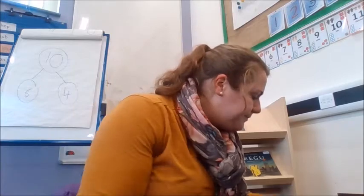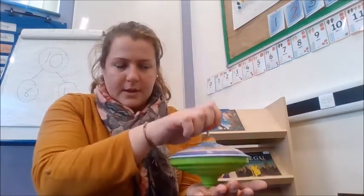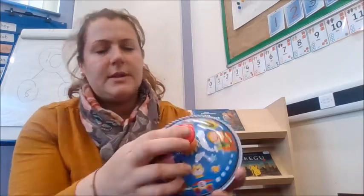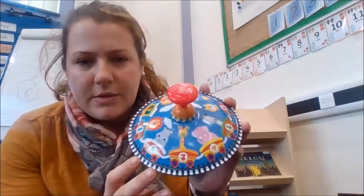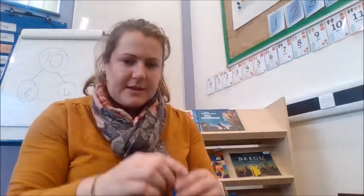My next toy is a spinner. And this one's metal, it makes a great noise. And it's got animals on too. This is quite an old toy. And this one's one of my favourites because it's just really fascinating.